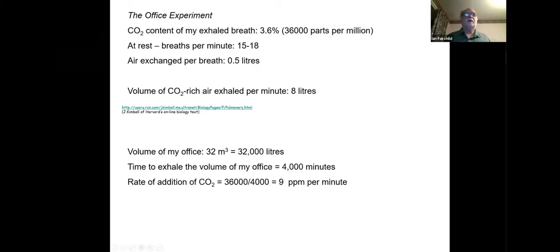a standard size office, then, if it's 8 litres per minute, it should take 4,000 minutes to exhale the volume of my office. And therefore the rate of addition of carbon dioxide is 36,000 divided by 4,000. That's 9 parts per million per minute. So if we start off at somewhere around 400 or just below, every minute it should be rising by 9 parts per million, if the office is not ventilated. So you get some idea about how quickly it would build up.